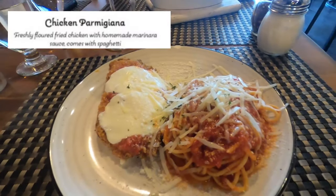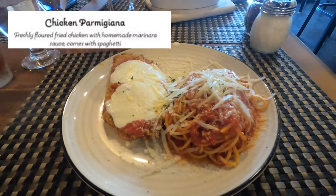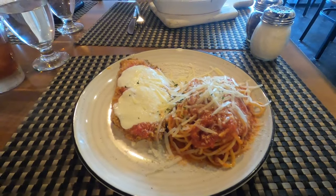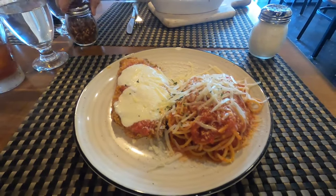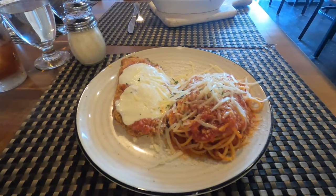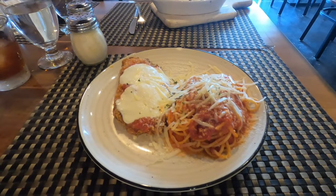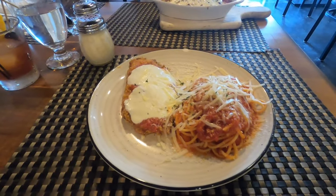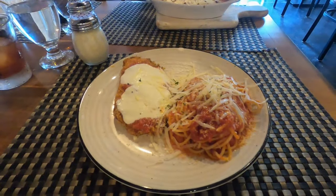I, of course, had to go with the chicken parmesan, which not only gets accolades from customers, but websites online as well as one of the best chicken parms in town. And of course, it does come with a generous portion of spaghetti on the side as well. I love the way the mozzarella looked on top of the chicken parm, all nice and smooth like that. You can tell that's the real deal right there.